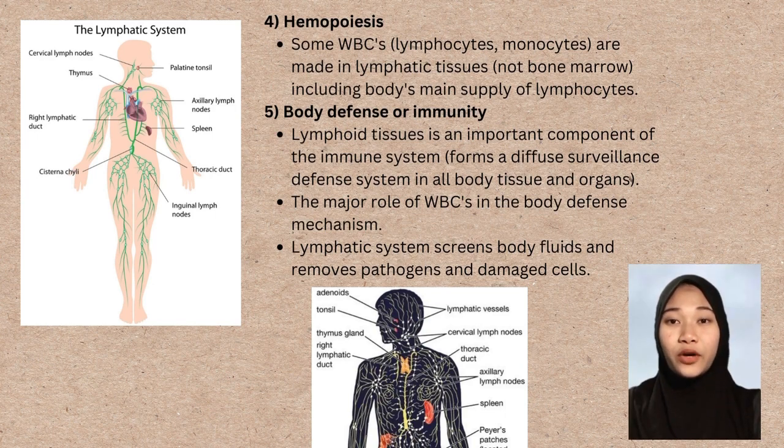The last one is body defense or immunity. Lymphoid tissue is an important component of the immune system, forming a diffuse surveillance defense system in all body tissues and organs. The major role is played by white blood cells in the body's defense mechanism. The lymphatic system screens body fluids and removes pathogens and damaged cells.